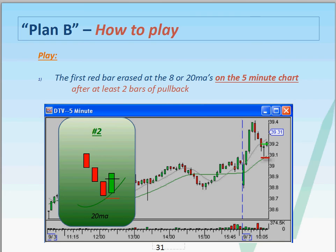Oh, and then the DTV, it pulled back, and here's at the 20 MA on the 5-minute chart. Here's another entry. This shows you the 20 MA entry on the 5-minute chart.